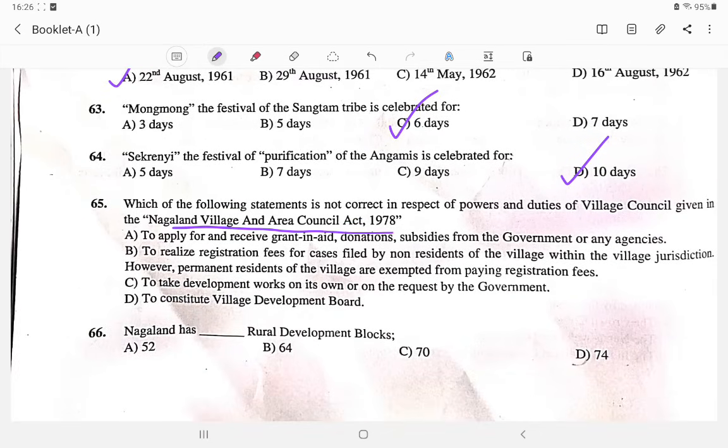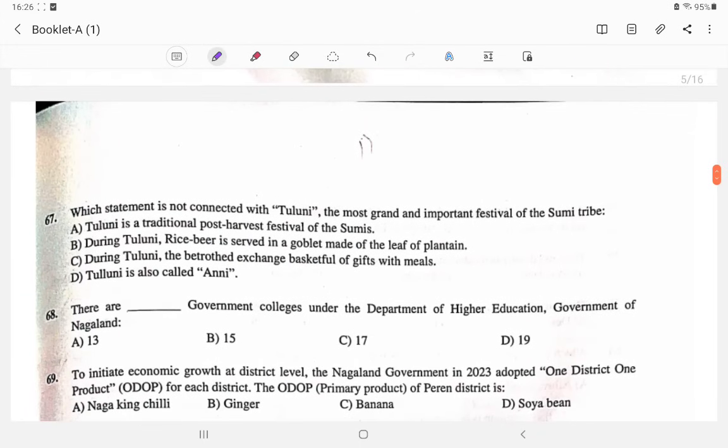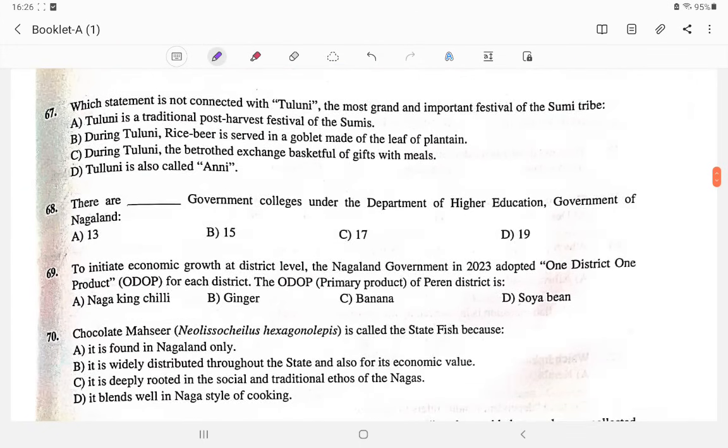Which of the following statements is not correct? Nagaland Village Council Act. If you go through it, you will see that A is there: apply for grant and aid. Number C: development works on its own on request by the government or constitute a village development fund. It does. Only B is not there, that permanent residents are exempted from paying registration fee. No, permanent members can be charged the fee. Next, Nagaland has 74 RD blocks. Next, the statement is not connected to Tuluni.